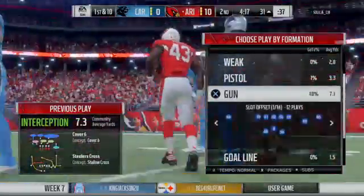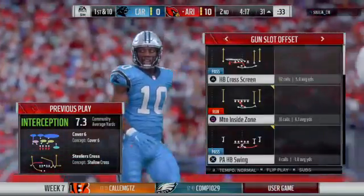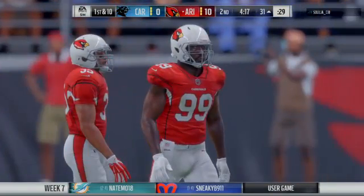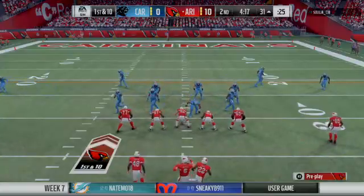So that's back-to-back drives where they've thrown an interception. Ordinarily, we look at the offense and say, what's going on with your scheme? Maybe we should look at the defense and just give them a whole lot of credit. They've got them frustrated right now. Really nice starting field position here for the offensive unit.